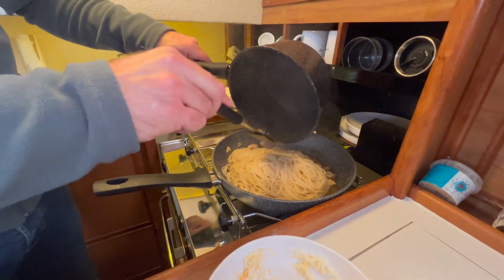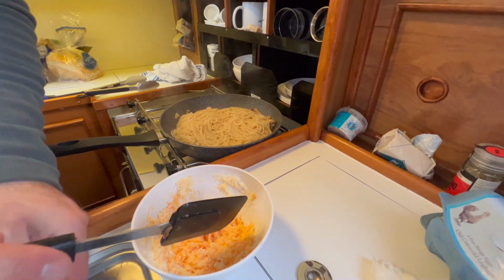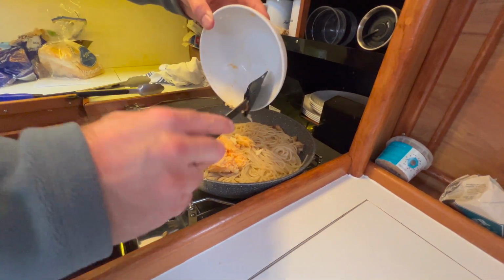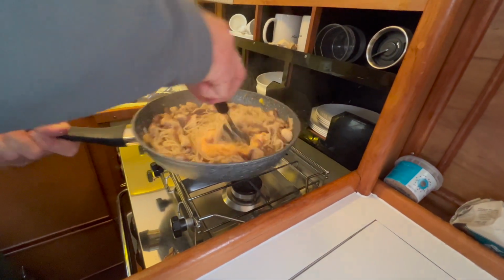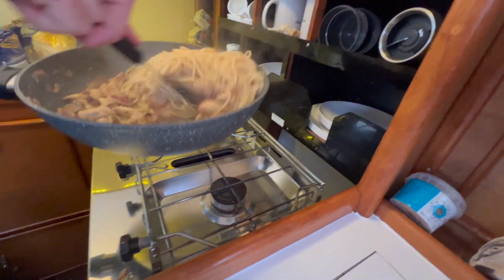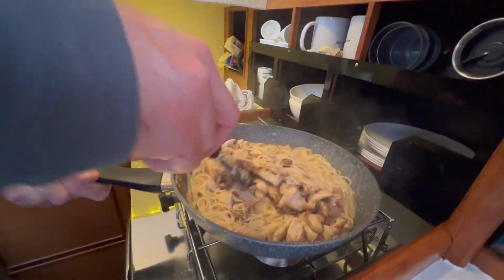Then in with our pasta. Don't need any heat now, so all the power can go off. And then we get our Parmesan and the egg straight in. Don't miss a bit. And then basically what you want to do is just give this a good mix up. And you'll see this will start to turn into the creamy sauce. I did do a short of a carbonara. We like carbonara, quite clearly. So just give it a good toss, good stir, and then it's going to be ready.